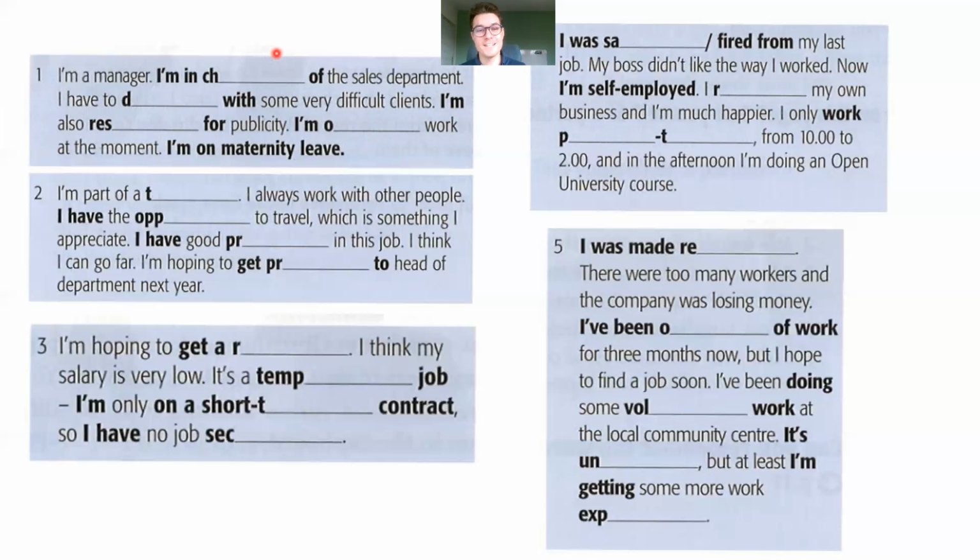All right, and now we're back with me telling you the answers of these. So let's start with the first one. I'm saying that I'm a manager and I'm in charge of the sales department. Yeah, so to be in charge means I'm the boss here. When you're a manager, you are in charge of something or someone. And what you have to do is deal with some very difficult clients. We deal with those clients. I'm also responsible for publicity. Yeah, so this is what I also do. I'm responsible.